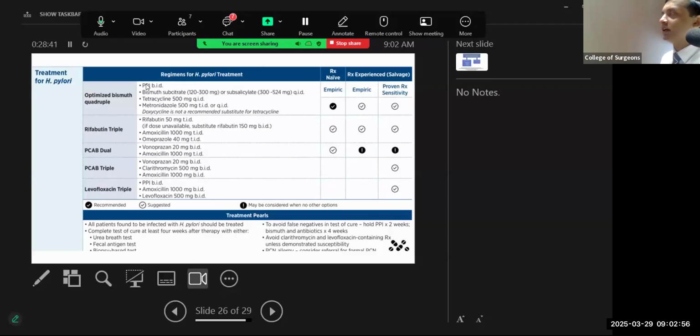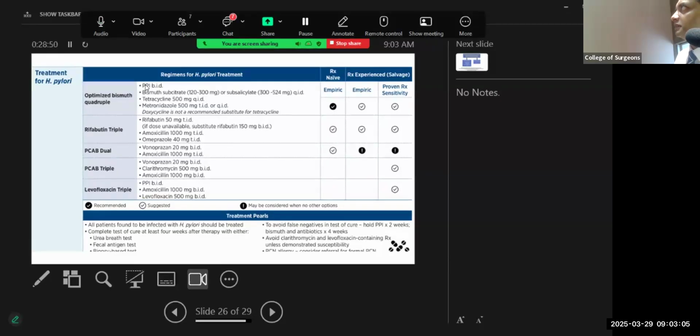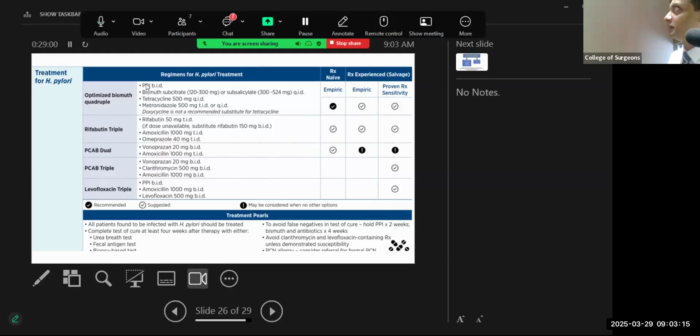In the US, this is the current regime that is approved. So you have to use a PPI with bismuth, which we don't have here, and tetracycline, not doxycycline. They recommend tetracycline and metronidazole. Right? So it's a quadruple therapy, empiric. So use it for 2 weeks.